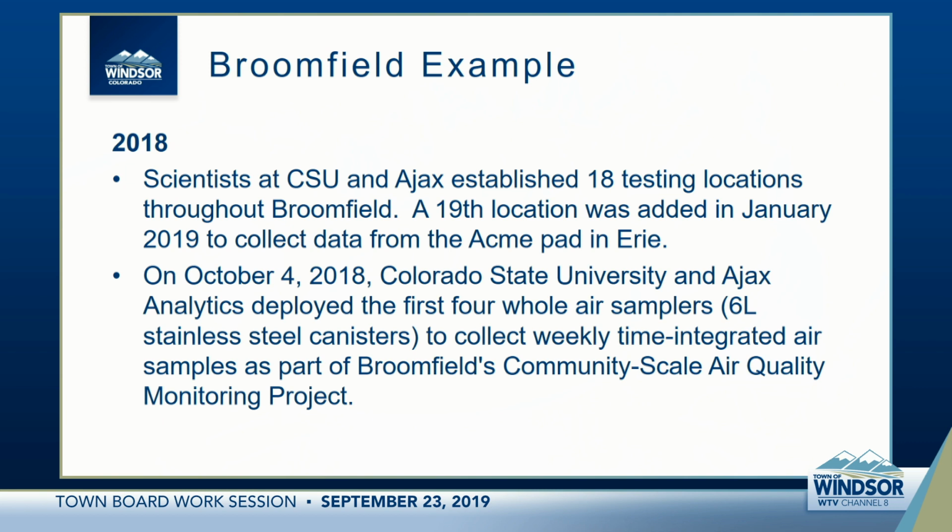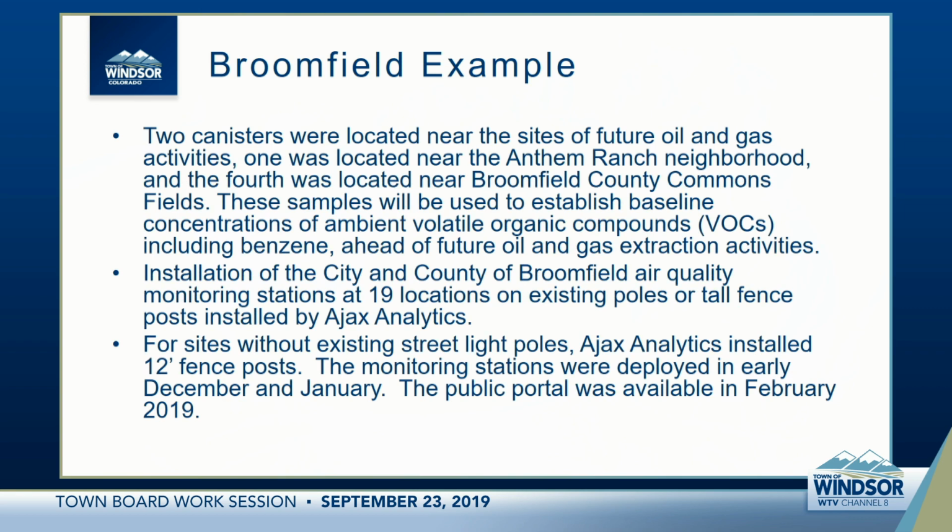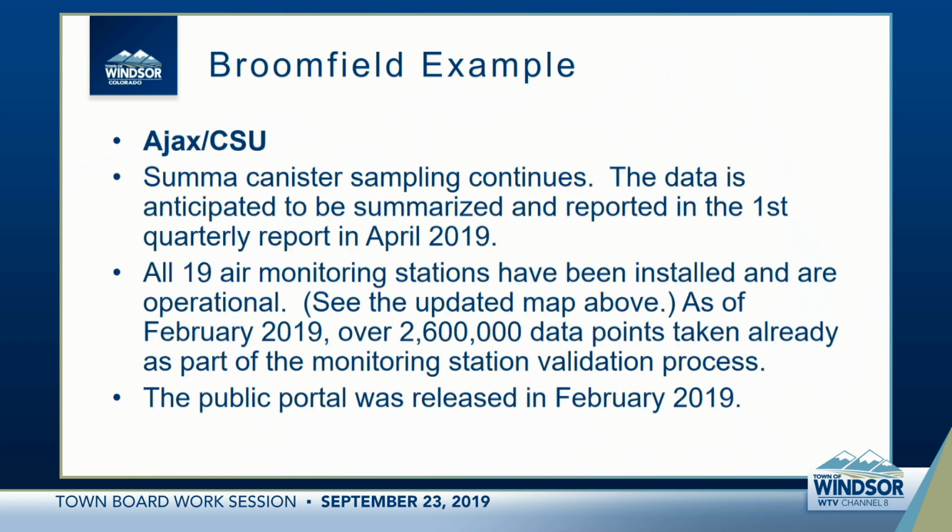So this is taken from their website. I believe they have 19 locations that they're currently testing air. CSU and Ajax Analytics put these SUMA canisters out in the field to collect weekly air samples. Those canisters then are sent back to CSU for analyzing the air samples that they brought in. They set up 19 locations, 3 around each oil and gas pad, and then a few that are just general locations within Broomfield. So they're currently doing this.